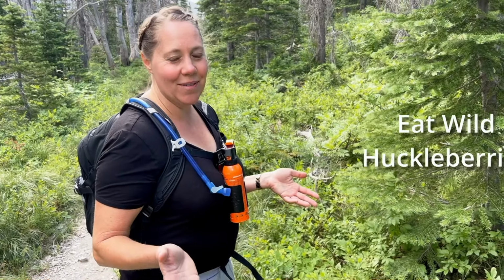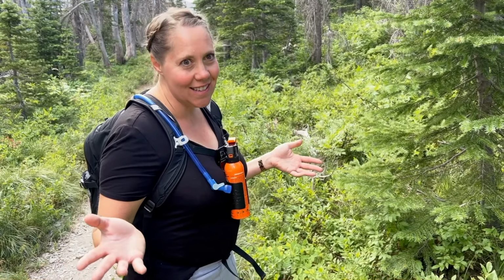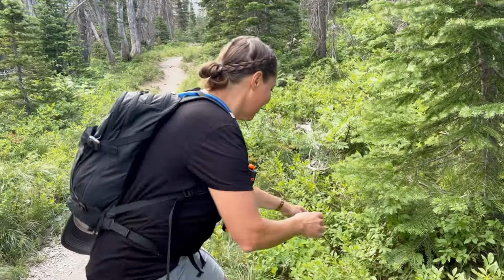Okay. The next thing to do is to pick some huckleberries. We've seen huckleberry merch everywhere at the lodges, the stores, the gas stations, the restaurants, and now we have found legitimate wild huckleberries in the woods. So here you go.